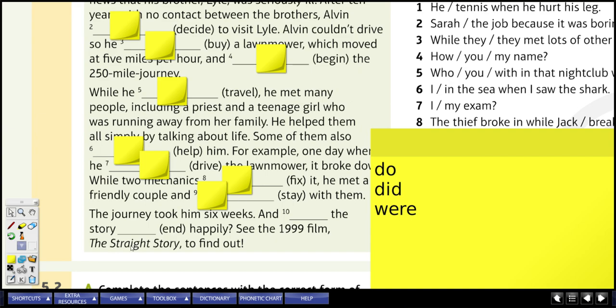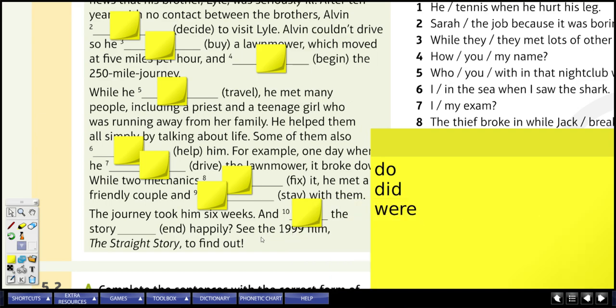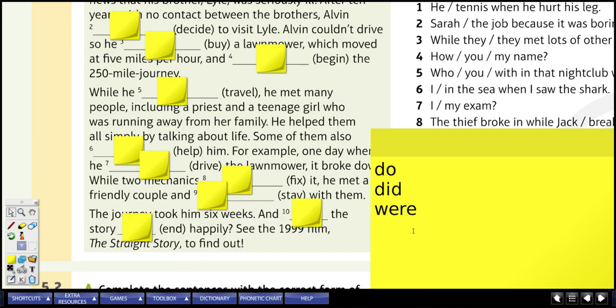Which one goes there? The journey took him 6 weeks, and do the story end happily? And did the story end happily? Or, and were the story end happily? What sounds best with did? So, in this case, let's go ahead and put did. Okay. Alright.